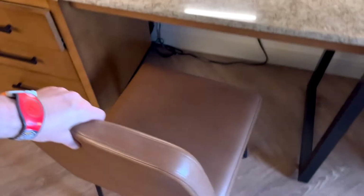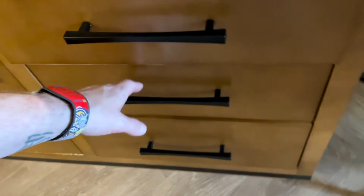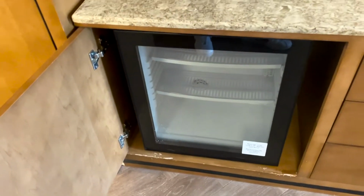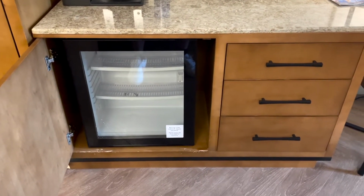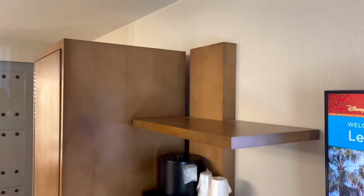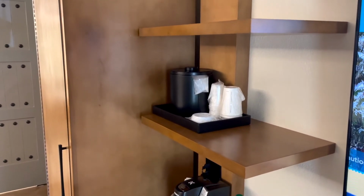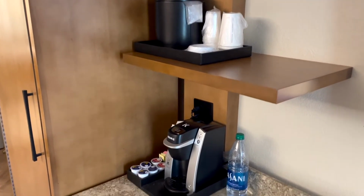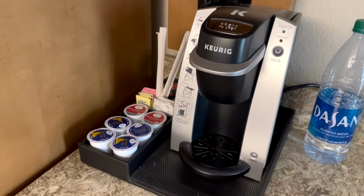This sturdy leather chair pulls out for plenty of seating and lots of leg room. All 3 drawers offer ample storage. Next to the drawers is a cabinet just for your mini fridge. At the edge of the desk is an open shelving unit where your ice bucket and extra cups are. This is a great place to store any of your extra snacks such as breakfast bars or granola bars. On the bottom is a Keurig machine with Joffrey's coffee pods.